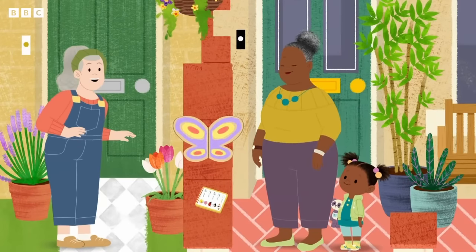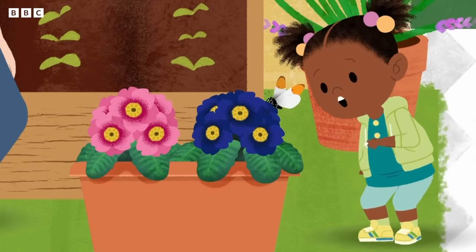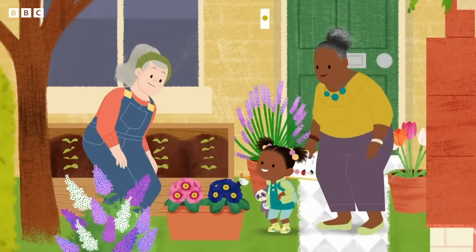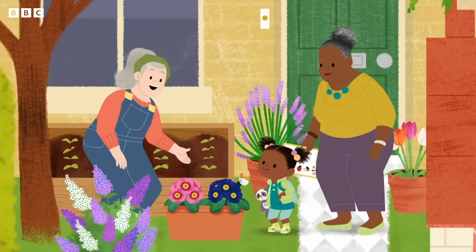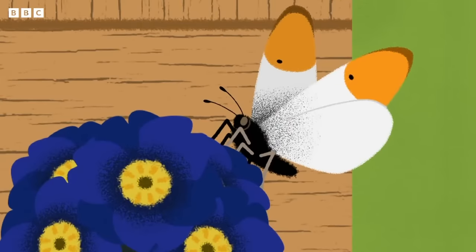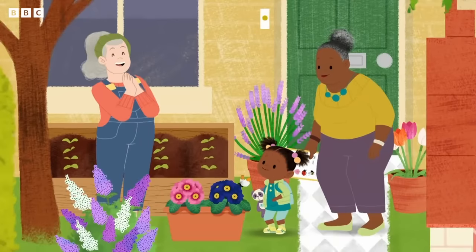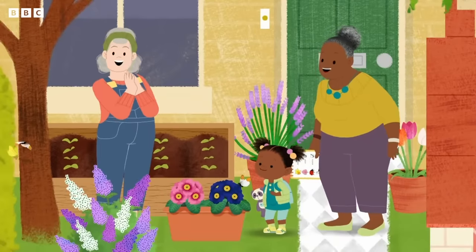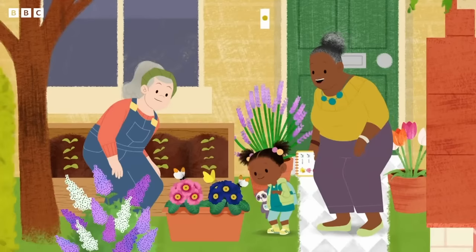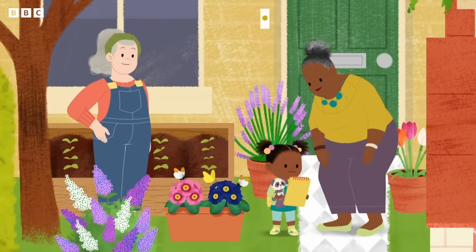Jojo, Gran Gran, I've got something to show you. A butterfly. What's the butterfly doing, Cynthia? It's waiting for its wings to dry in the sun. I get lots of butterflies on this plant. It's called a primrose. Oh, butterflies love these plants in spring. Whoa! And now you've seen a butterfly, you can finish your nature tick book.